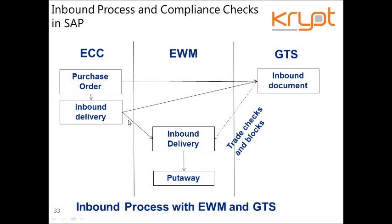So going back, in terms of inbound processes and how the trade checks happen in inbound, typically you would create a purchase order in ECC, you would have an inbound delivery in ECC, and that inbound delivery gets distributed to EWM. The same purchase order information also gets distributed to GTS. Both the purchase order as well as the inbound delivery in ECC get transferred to GTS. So the goal behind this inbound check would be, when the inbound delivery gets created in EWM and before we process put away and so on, to make sure that the delivery we are processing is free of any trade blocks.